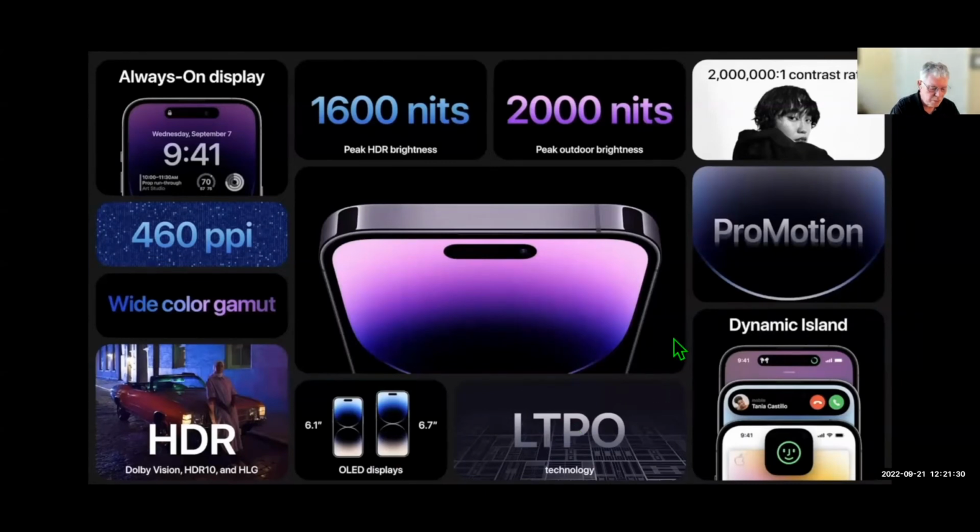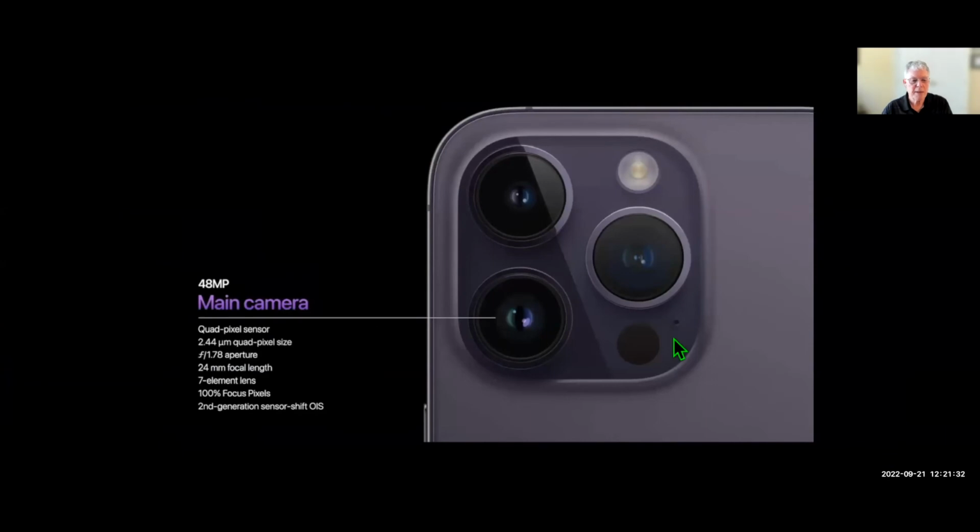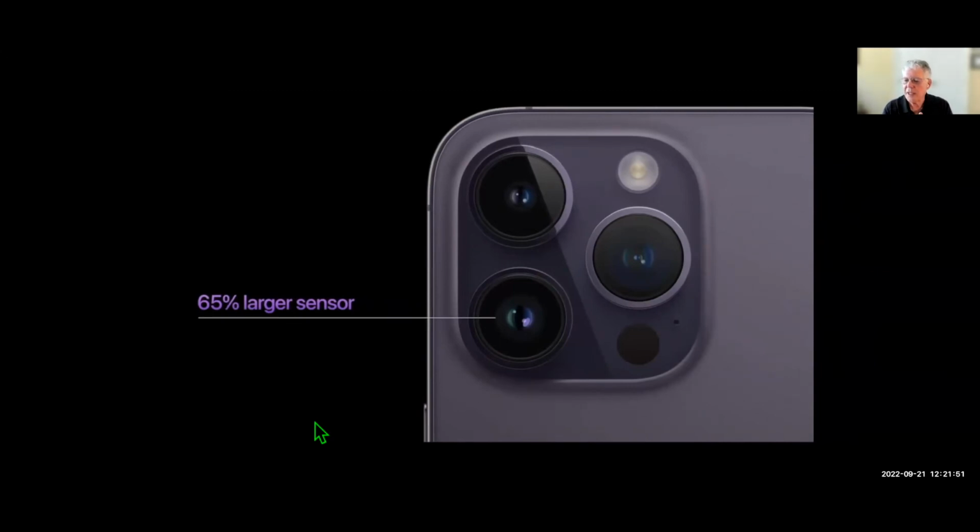Okay, so let's move on, and I want to talk about the camera. So here's the main camera. It's 48 megapixels, and these are the statistics. I'm not going to dwell on those, but this is significant. The sensor is 65% larger, and that is really a huge increase, and does a lot to increase the image quality.